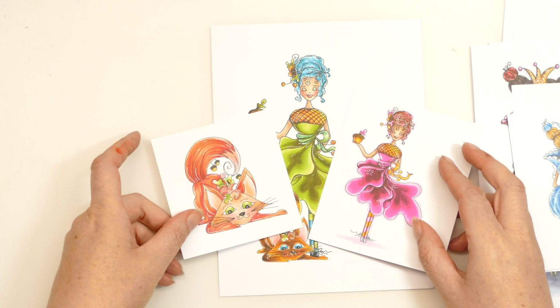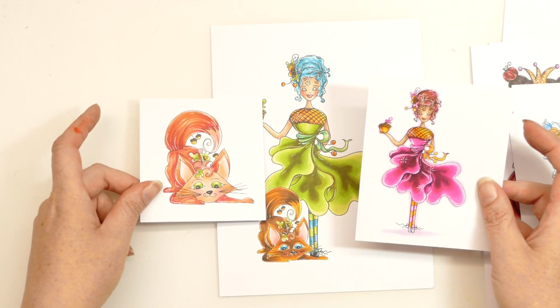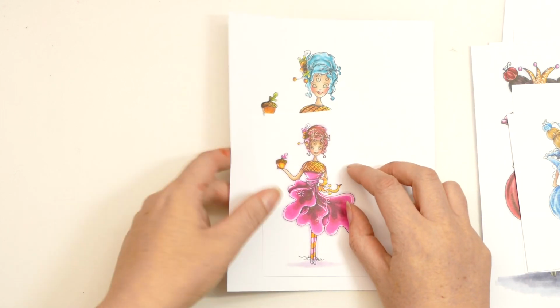So I'd done all of that, and I was like, that's really cool. Wouldn't they look great with backgrounds? So, oops.